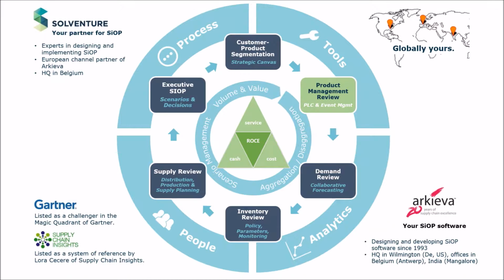Yeah? And that really defines how easy it is to score service. If it's easy to make, it will be much easier to score service. So segmenting products and segmenting customers for us really is a key starting step for a good SiOP process. And I will link back to it when we review some of the next steps.